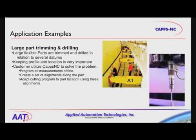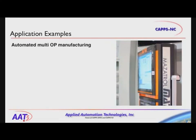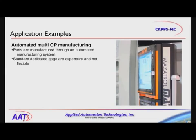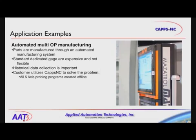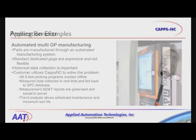Another application where CAPPS NC was used was during a multi-op manufacturing process of engine blocks. In this application, we were able to successfully measure all manufactured aspects of the engine block in each operation. We were able to also feed SPC data back to a plant management system and provide trend analysis, which in this case allowed for scheduled maintenance as machines changed in relationship to the fixtures. We also were able to maximize tool life by monitoring critical holes and features.